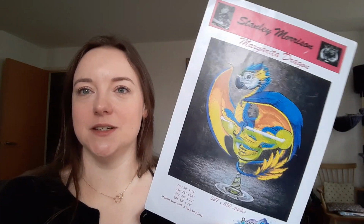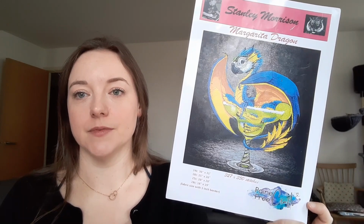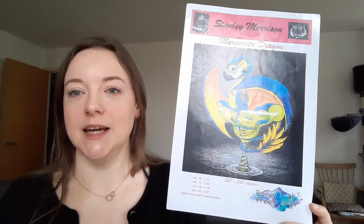So Lord of the Rings is a full coverage piece. This is my big full coverage piece. This is what it will look like at the end. So the artwork is by Stanley Morrison and it's been charted by Prame-Free Crafts. I'm stitching it on 18 count.